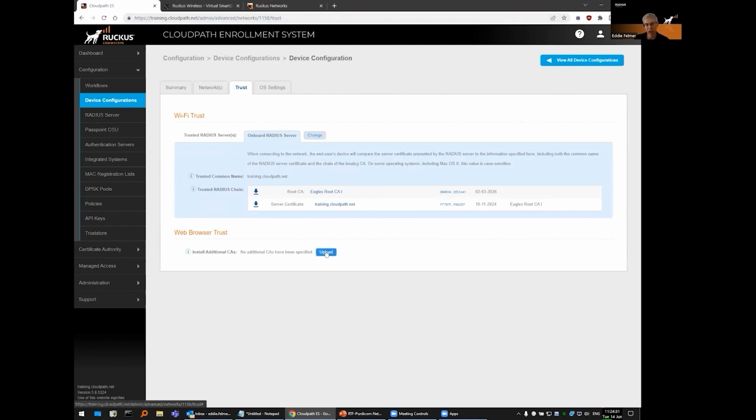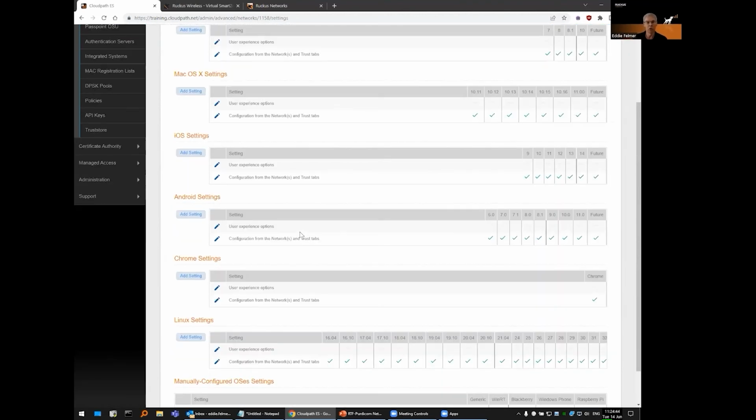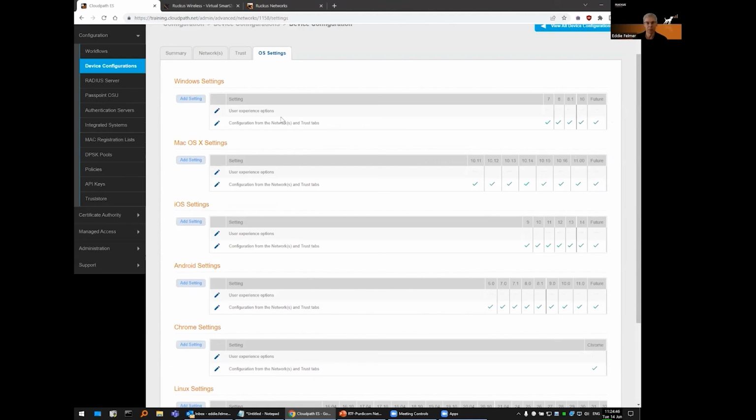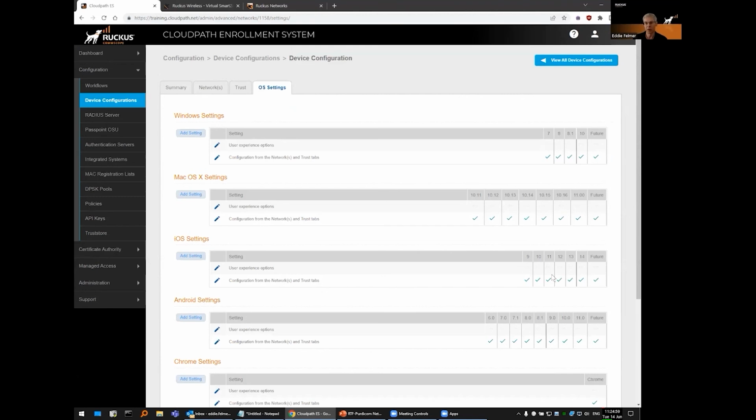And if you have additional certificates you want pushed to the client, you can upload them here. And the last one is the NAC part of it. This is where you can do posture checking when that client is being provisioned. You can see we support all the major OSs that you're likely to get on a client perspective. One of the nice things is that you can specify what versions are onboarded. So you might say that you only want Windows 10 and newer clients to be able to onboard. You can specify what versions of OS can get provisioned.